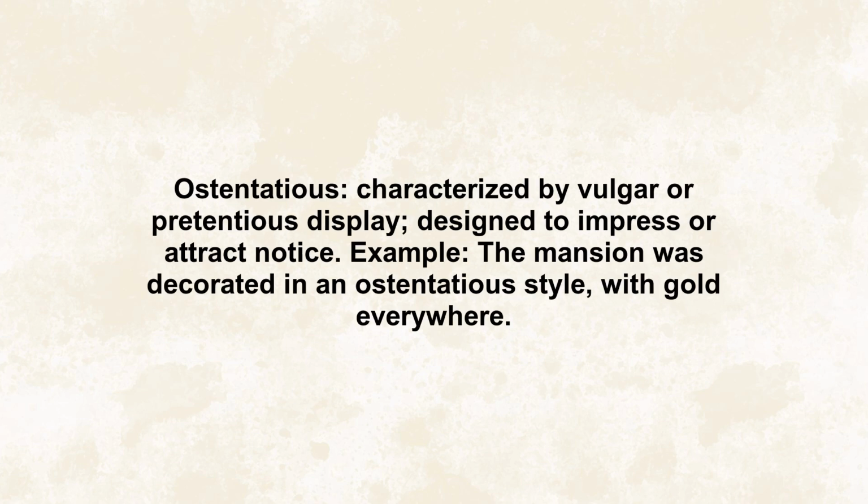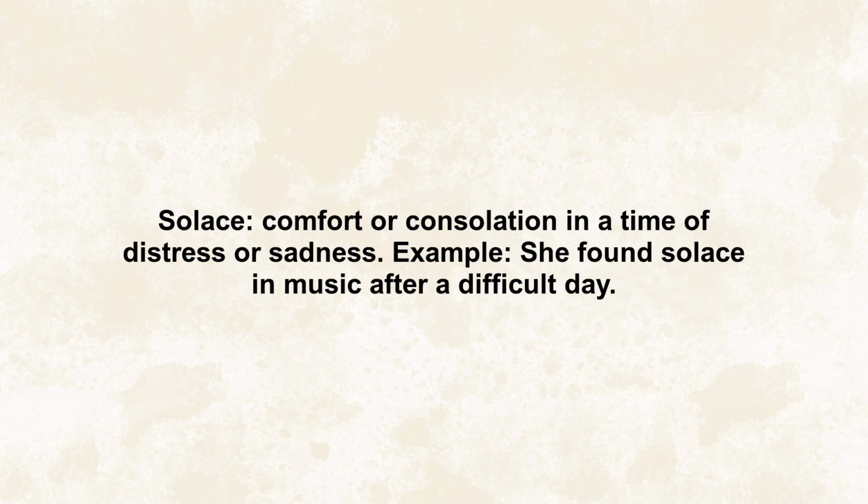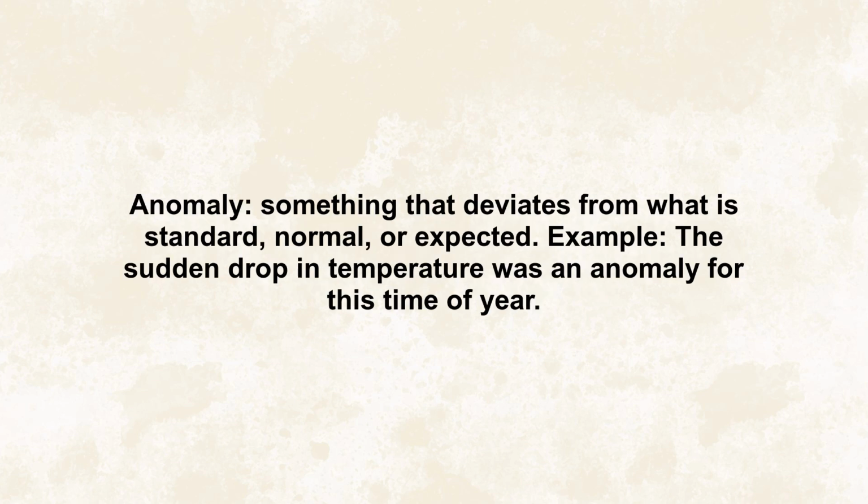Ostentatious, characterized by vulgar or pretentious display, designed to impress or attract notice. Example: the mansion was decorated in an ostentatious style with gold everywhere. Solace, comfort or consolation in a time of distress or sadness. Example: she found solace in music after a difficult day. Anomaly, something that deviates from what is standard, normal, or expected. Example: the sudden drop in temperature was an anomaly for this time of year.